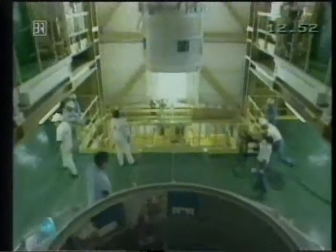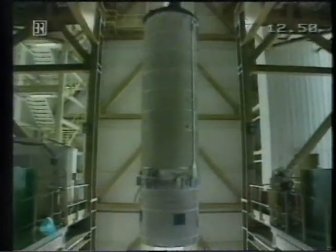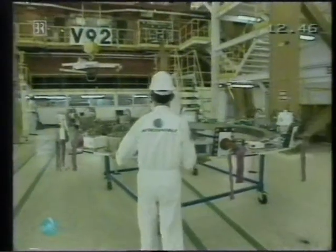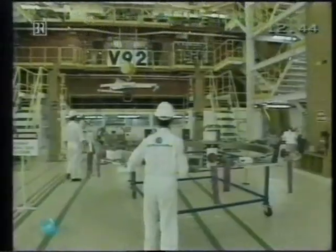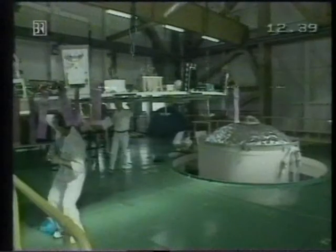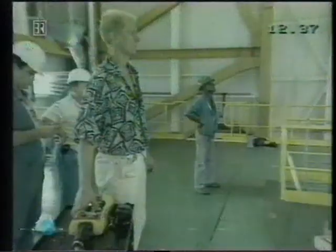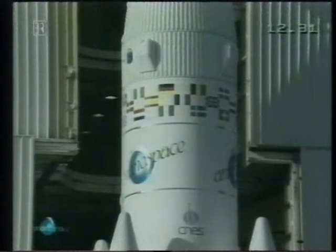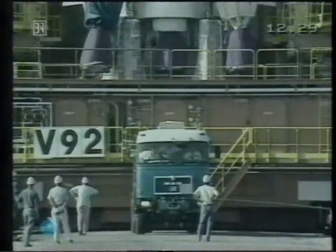In what has now become a well-oiled process, on the following day, we lifted into place the equipment bay, the platform that holds all the electronic equipment necessary to command and control the launcher during flight. There's the equipment bay. On October 25th, the assembled launcher was then moved from the assembly area to the launch area, using a huge moving platform.